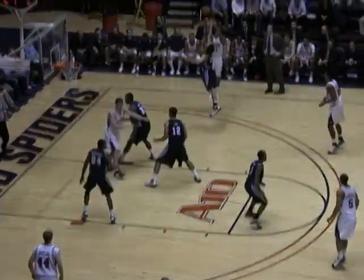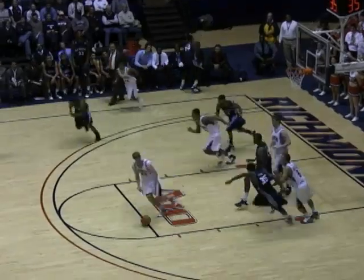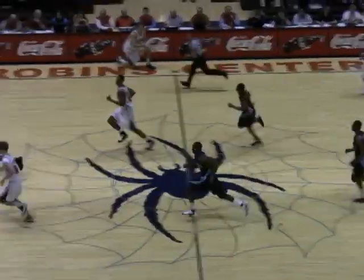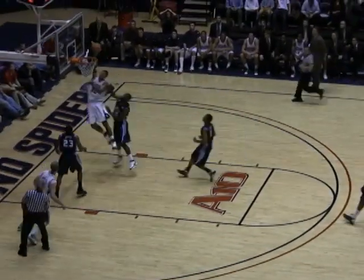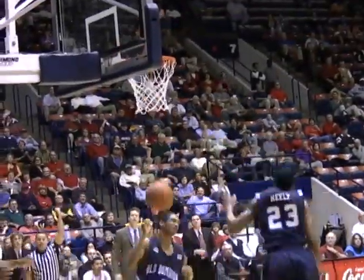14:05 to go. Anderson a three from the right wing. Big time shot by Kevin Anderson. He's got nine, and the Spiders with a five-point lead. They start to warm. Left side three by Neely. A long kick. Ryan Butler races down floor. Gives it up to Justin Harper, whose layup is good. And a foul. Butler to Harper. Count it and send him to the line.